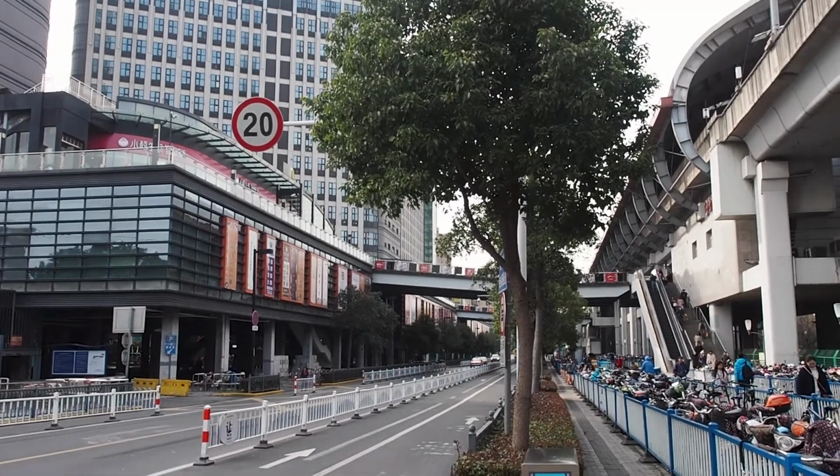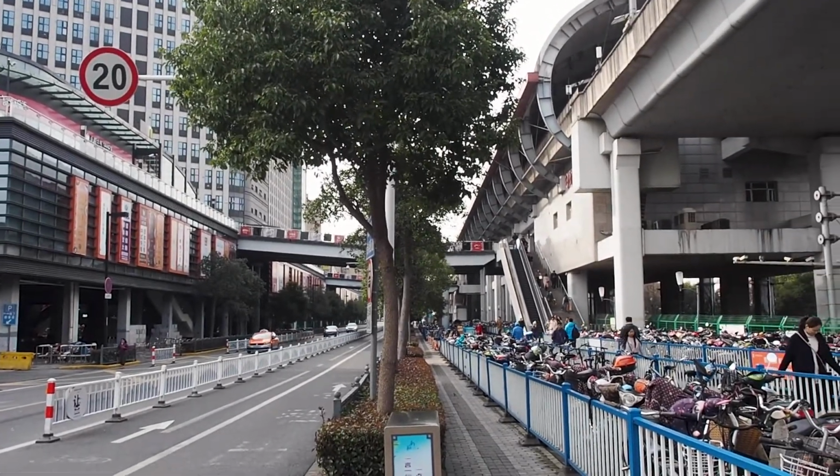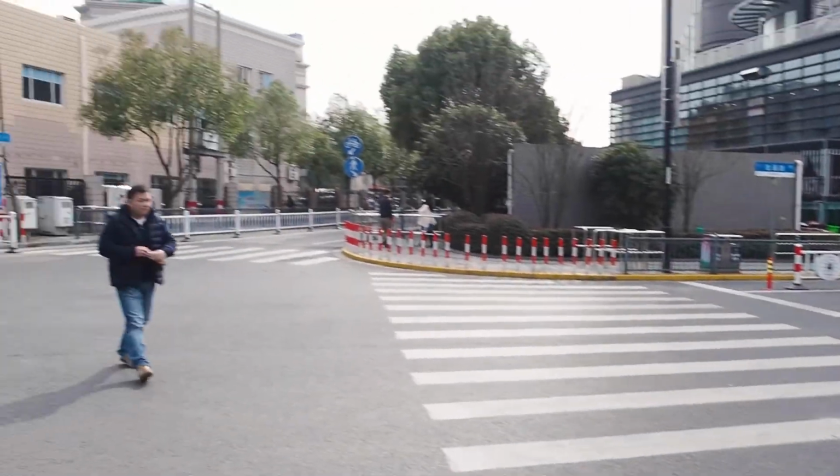So we just took exit 1 and you can see there's Yang's up there and the escalators and the stairs here. We just came down here and we're going to head down this road here.